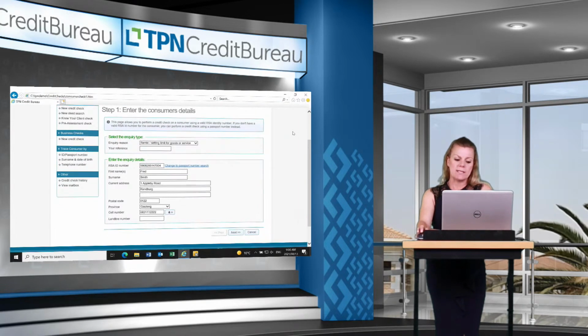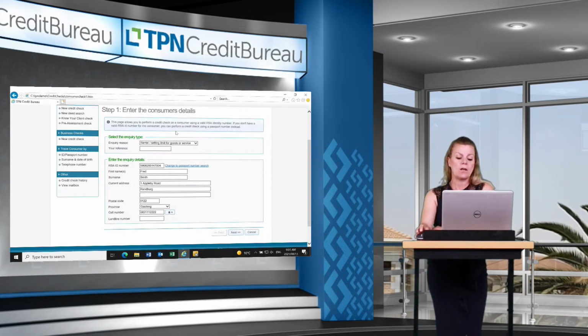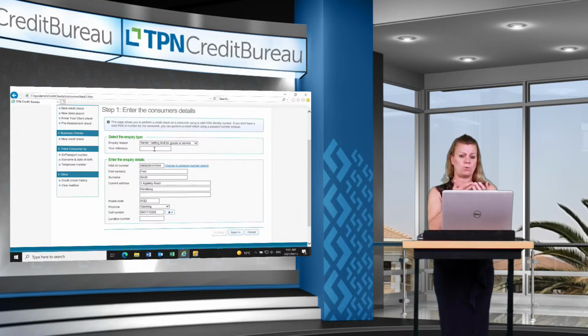Your inquiry reason is always defaulted to rentals / setting limit for goods or services. So as a school, you are obviously in the service industry, and therefore you can leave it on that inquiry reason. Your reference is not a mandatory field, but you can fill it in. For example, public schools, if you are doing a credit check for the purposes of exemptions, you can literally go and type in the word exemptions.